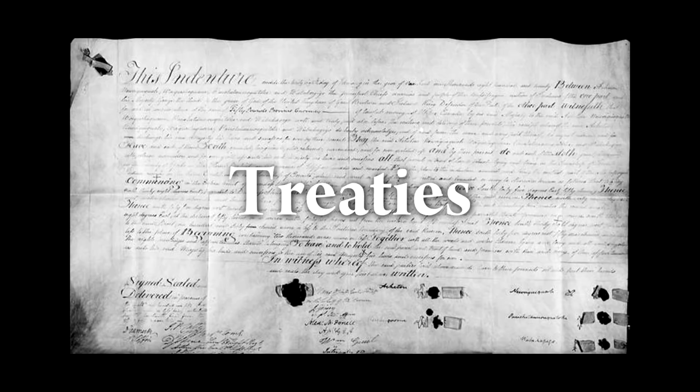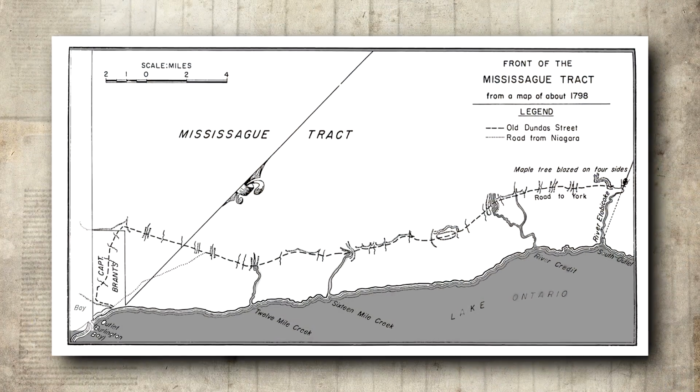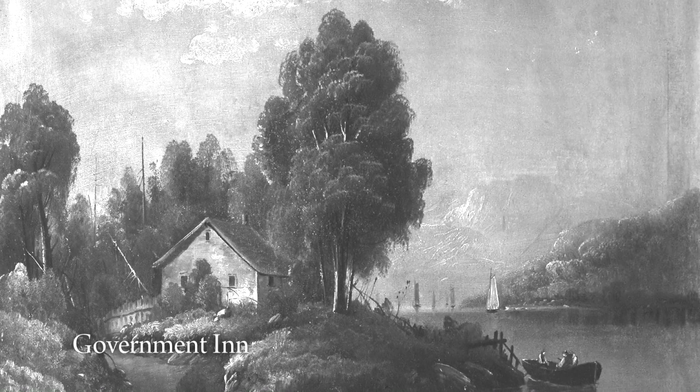By the 1790s, the British Crown recognized that the Mississaugas controlled a large amount of land at the western end of Lake Ontario, and on early maps this area became known as the Mississauga Tract. The Crown entered into a series of negotiations with the Mississaugas to acquire this tract for settlement.